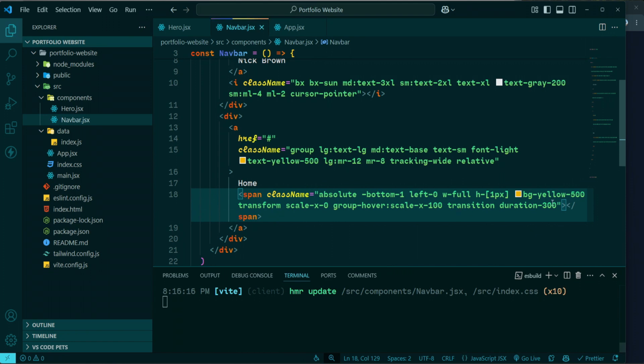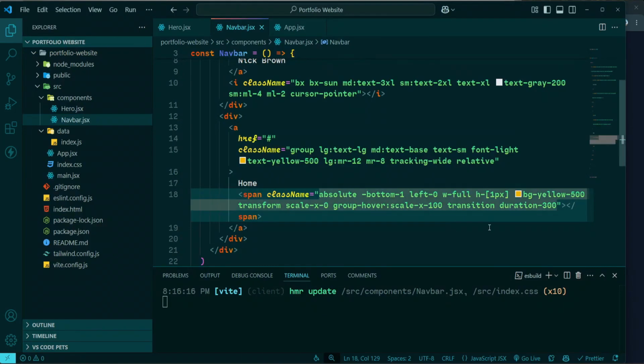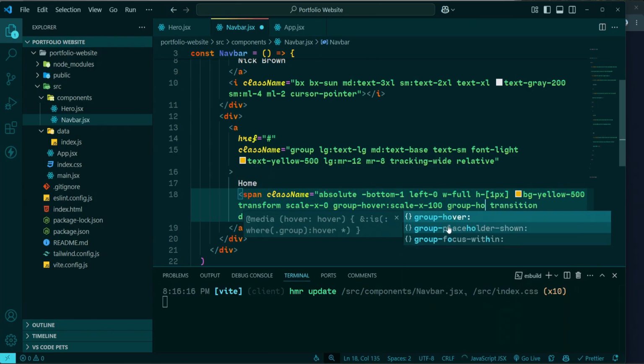Let's save the file, go to the browser. Now, if we hover, we can see the underline appearing smoothly. However, by default it scales from the center. We need it to start from the left and disappear towards the right. To fix this, I'm going to add, actually let's add it here, group hover.